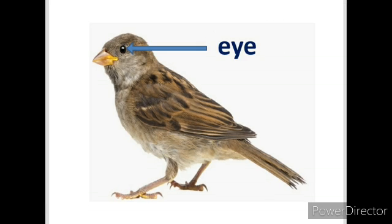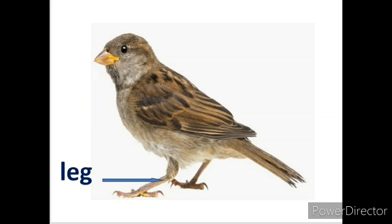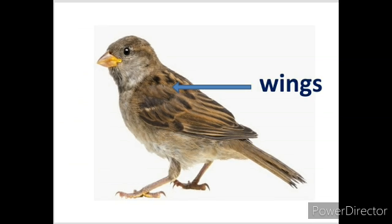Birds have two eyes. Birds have one beak. They eat with their beak. Birds have two legs. Birds have two wings. They fly in the sky with the help of their wings.